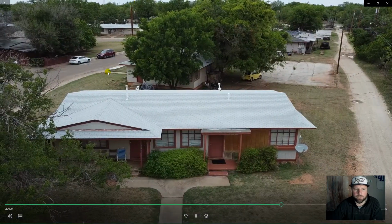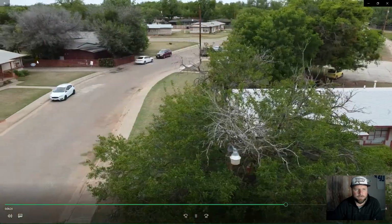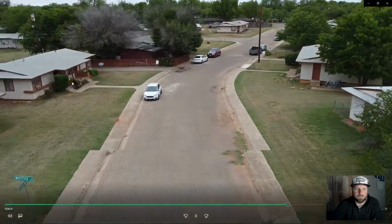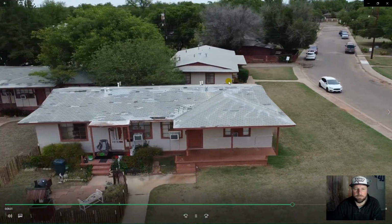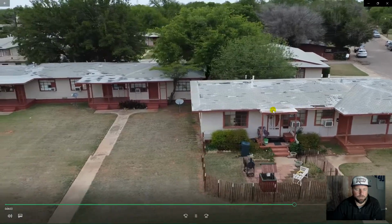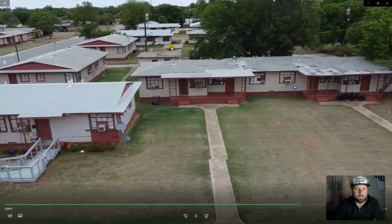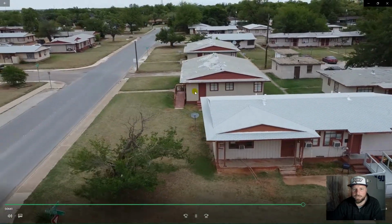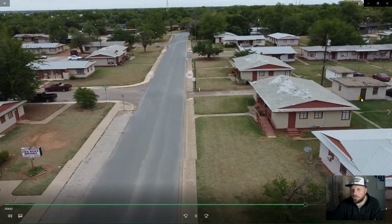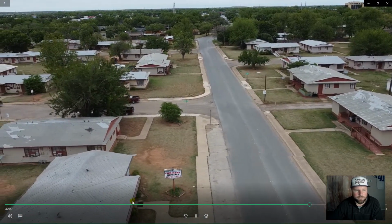Got ECU up there, but not really close to any of the universities. This wouldn't really be a play on the universities. Possibly McMurry, but it is pretty far. There are some siding issues. Some of these might just need to be torn down. I don't know, maybe that was a laundromat right there. Not sure. Got the office right here.